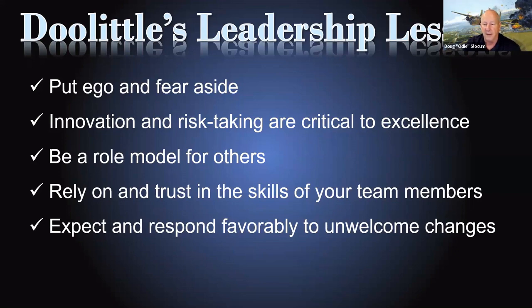I'm guessing he wasn't stomping his feet and griping and complaining when it was time to go. He was cheering everybody on, inspiring them to achieve the objectives they'd set out to, because he knew how important it was. And the last thing: you trust people, you teach them to do the job, you organize, train, and equip, and then you get out of their way.